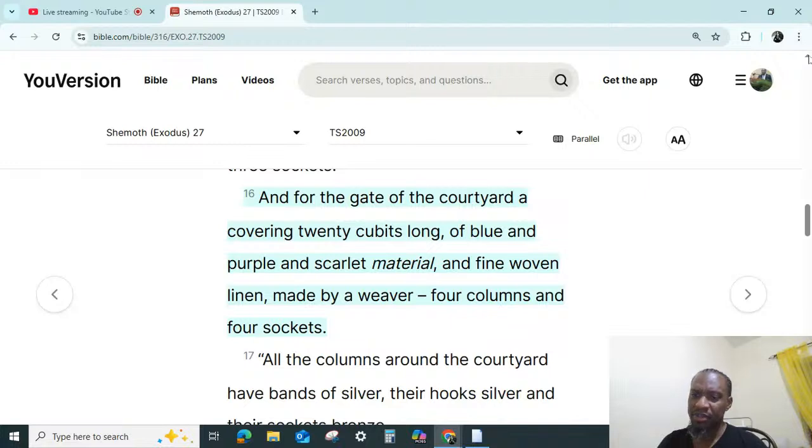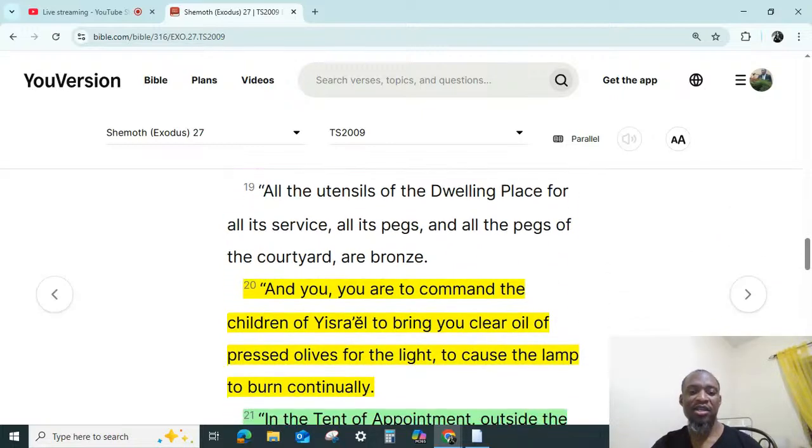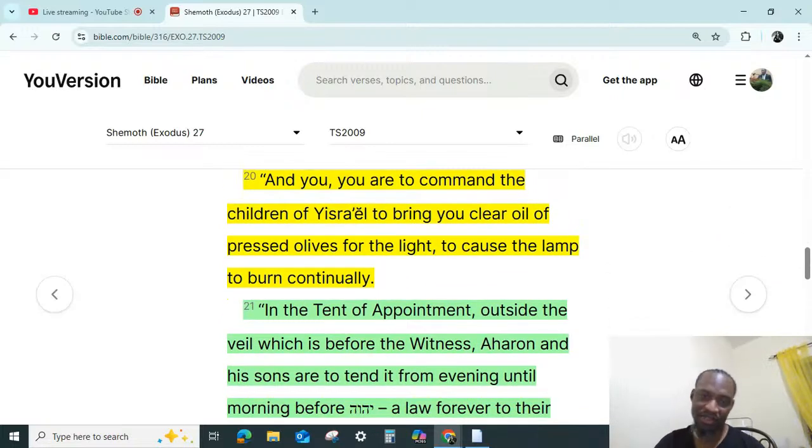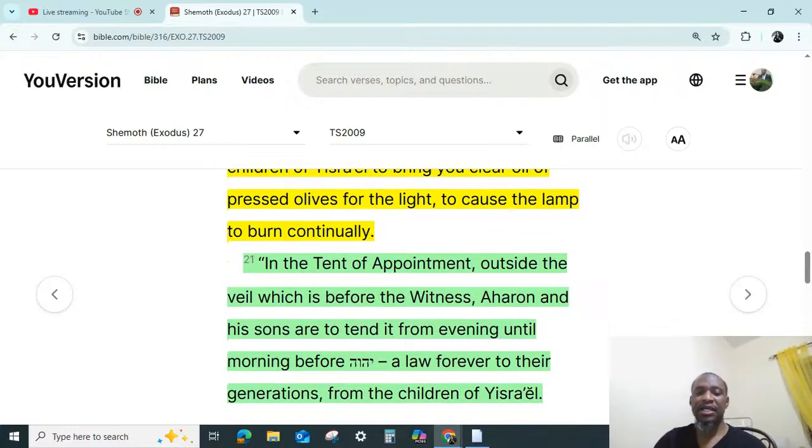Let's read some more, 20 and 21. So these are the two final verses. And you are to command the children of Israel to bring you clear oil of pressed olives for the light, to cause the lamp to burn continually. In the tent of appointment, outside the veil which is before the witness, Aaron and his sons are to tend it from evening until morning before the Creator, a law forever to their generations from the children of Israel.